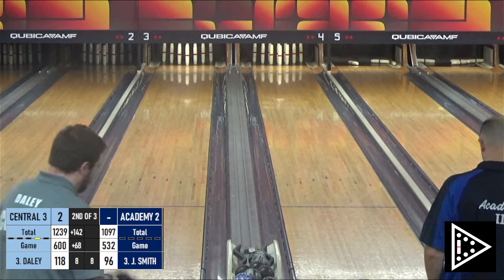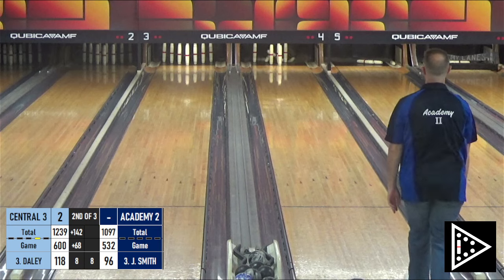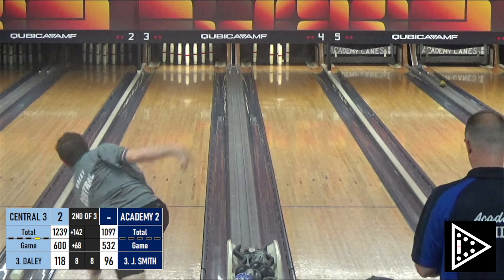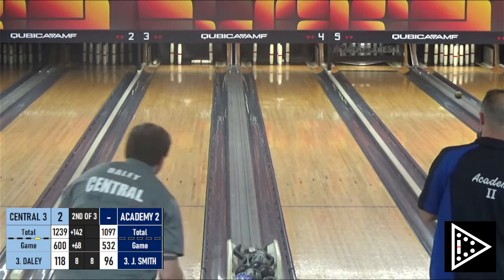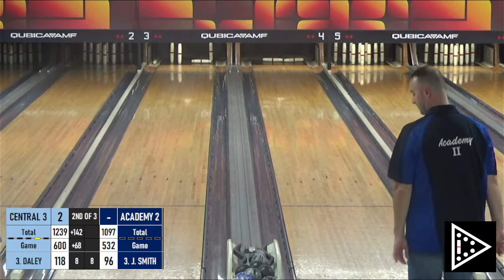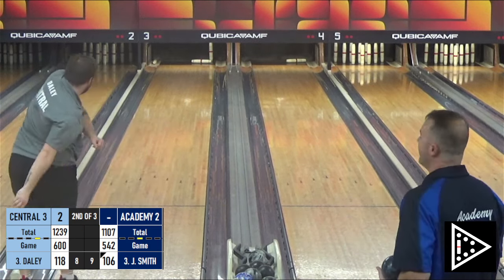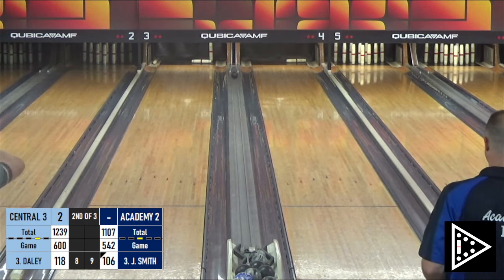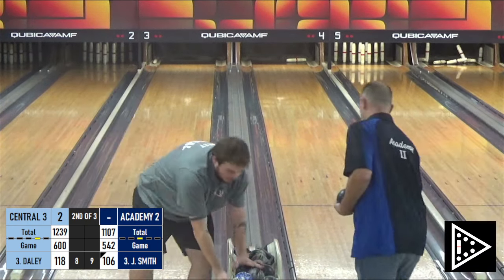Josh Daley and Joe Smith. Just a question of throwing that working ball. Daly's got that going. 2-4-10, though. Smith, headpin, yes! Daley, 2-4, that gets a rise out of the crowd. And 10.